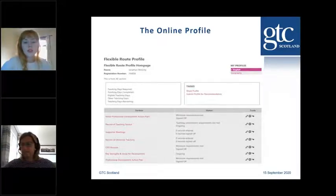So for the observations on the flexible route, it can be a bit different depending on what route they have come in. What we tend to advise is a minimum of 6 observations throughout the entire probation period. So that is a minimum we start off with. If they are working in a number of different schools and doing short supply here and there, we do tend to advise them to seek an observation for every 20 days, just to allow them to get that bit of extra support if they are moving from school to school.